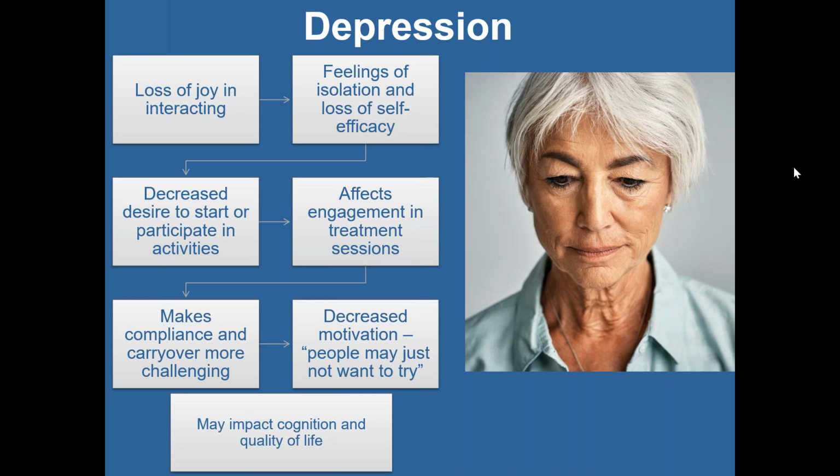And we know too that depression and anxiety really impacts cognition as well. It serves as a form of internal distraction and can impact their overall quality of life.